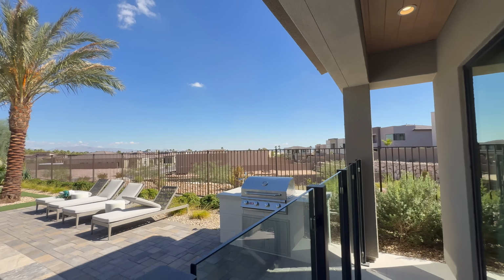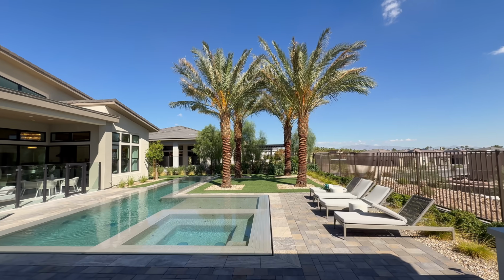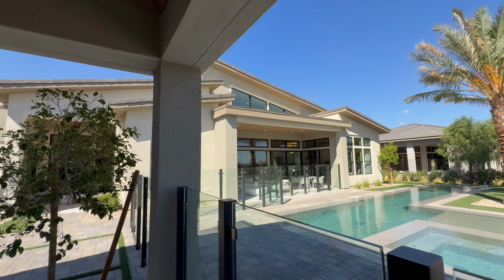Now back out here, you see the outdoor grill, you got some green space, and then your pool and spa. But other than that, family, that was another beautiful luxury home tour.